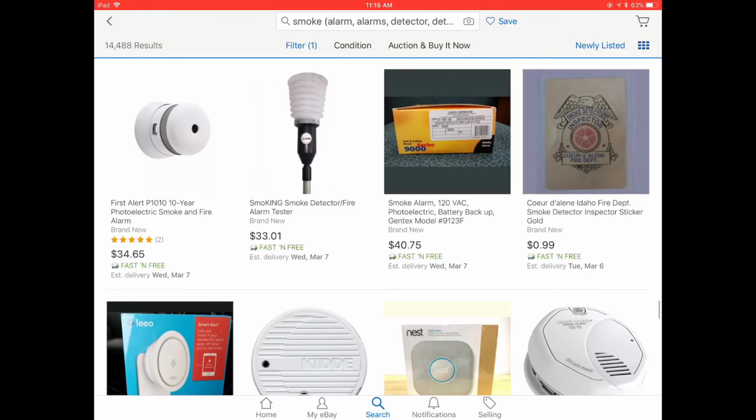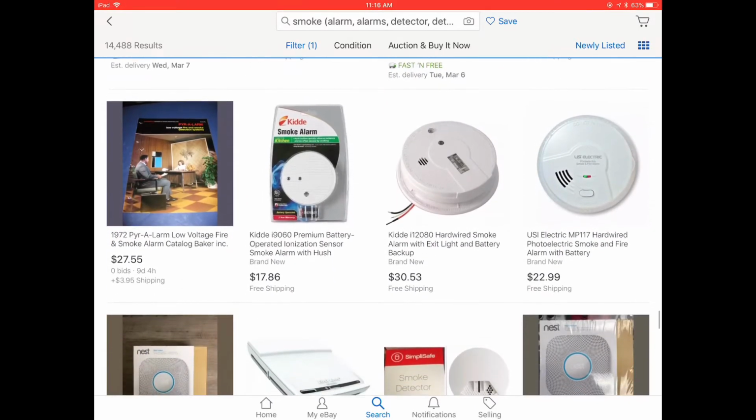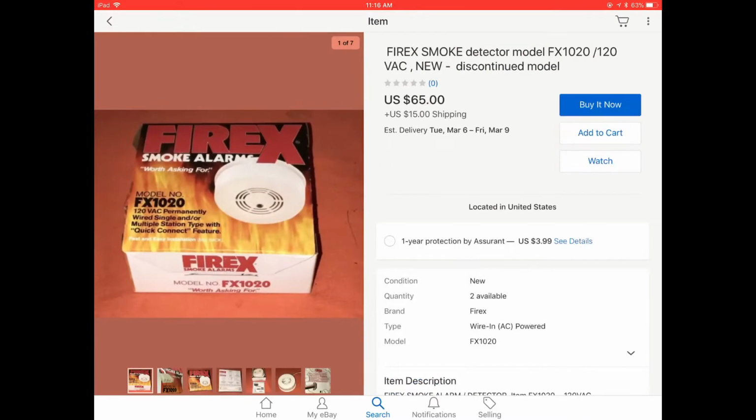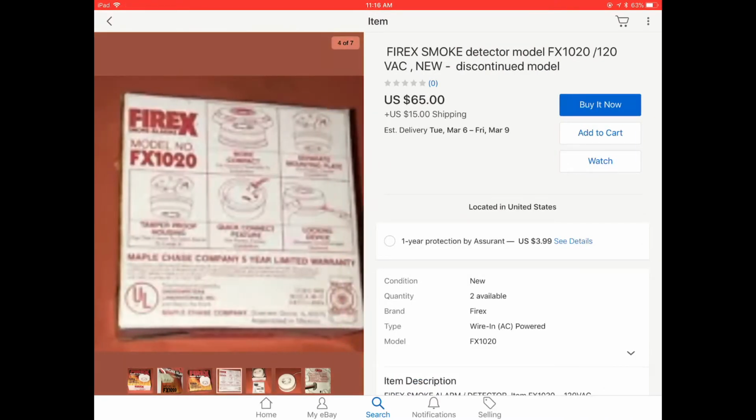Now take a look at this cool sticker here. As you can see, it looks like a First Alert, but it only has 5 sections. And then there's that catalog that we just saw a little bit earlier. And then here's this FireX, another FX1020. But then take a look at the back of the box. As you can see, once the image clears up, it's juxtaposed against the BRK79R, so that's funny.